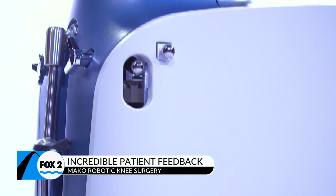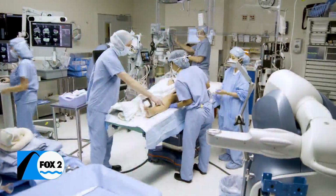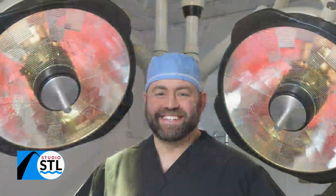It's been a very good experience. The knee replacement was pretty amazing. I've had the other one done and was afraid to go again. And this was a happy experience. It was a lot easier recovery than I had the first time, so very pleased. That joy is not only felt by the patients, but also the man himself.